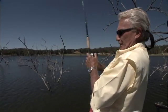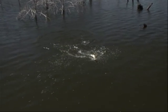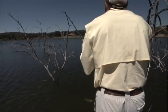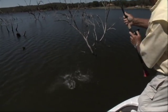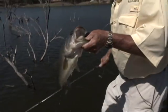Strike. Oh yeah. Boy, he hit that thing. That big old bass. That's what we're talking about. Flipping up some big fish. Picking up big giant bass like this one. That's what we're talking about, son. Look at this guy. Flipping up giant fish.